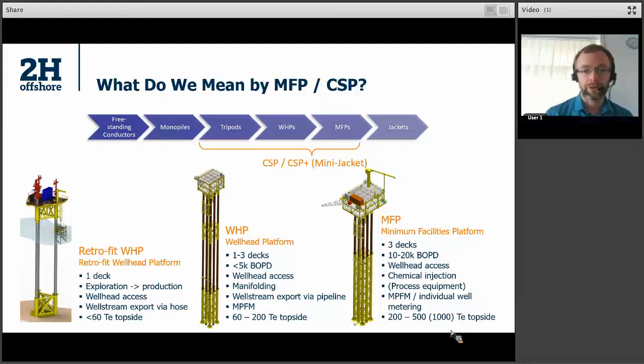And then we get into the more worthwhile platforms, if you like, starting at tripods. An example of that shown bottom left, a very basic tripod wellhead platform, trees, a small davit crane, a boat landing, bit of room for slick line and so on, and not a lot more. And they might even be retrofit to an existing exploration well, maybe. Topsides not exceeding 60 tons, maybe export via a hose, not a lot more than that.